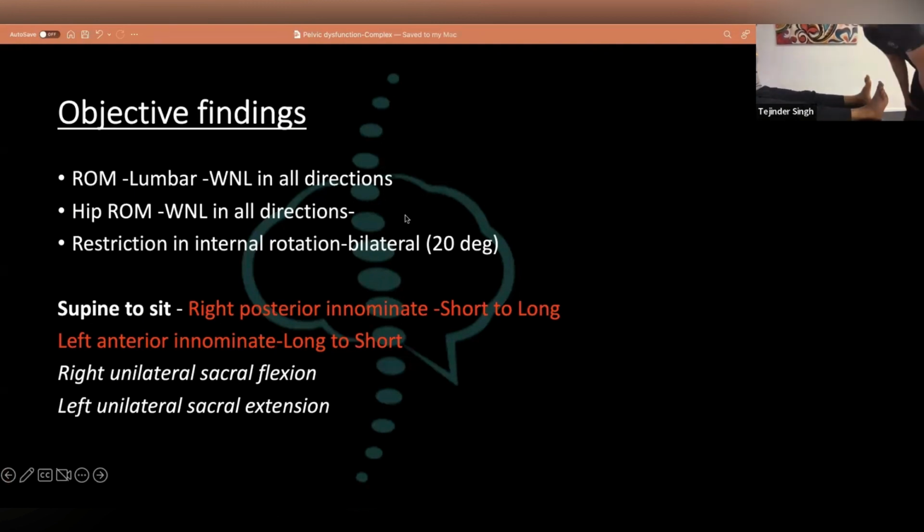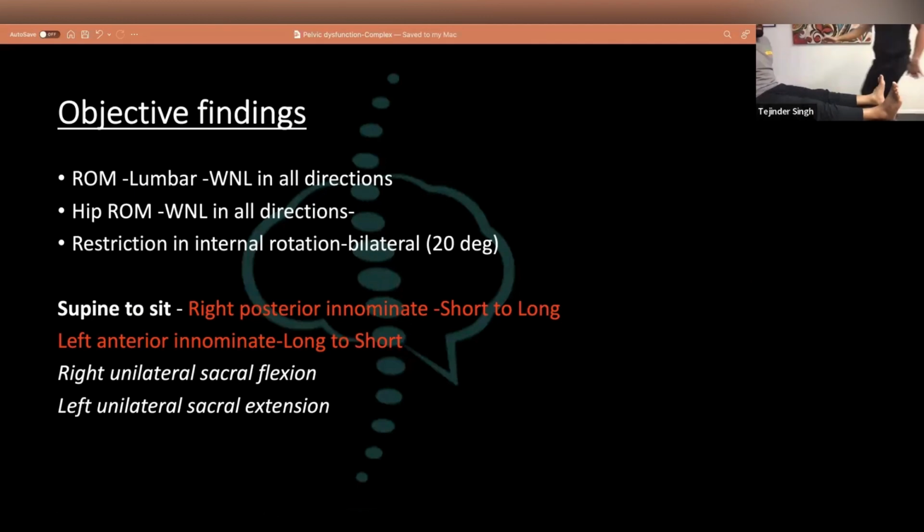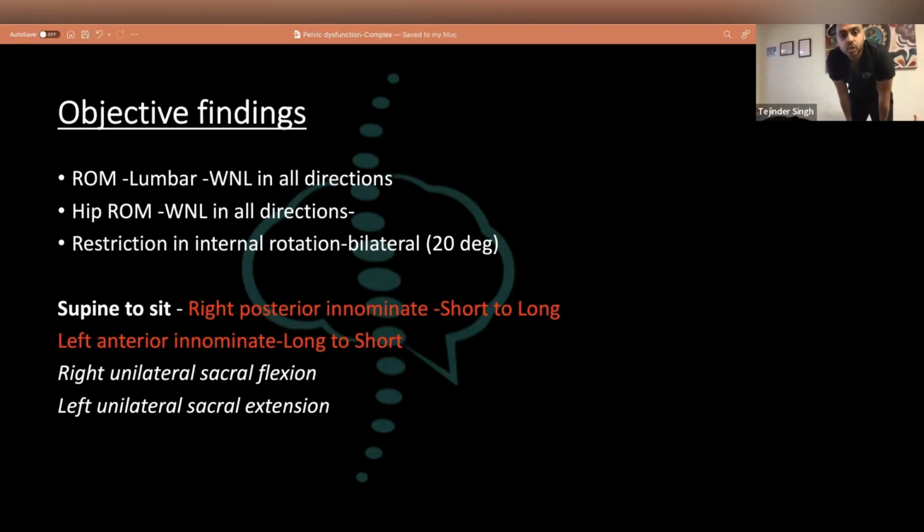If you remember the mnemonic, if the leg becomes short to long, it's posterior rotation. If it becomes long to short, it's anterior innominate rotation. Simply, if you're good with static palpation, you can just confirm your findings by palpating the ASIS, and you'll probably be able to see whether it's anteriorly rotated or posteriorly rotated. The idea is to perform multiple tests so that your diagnosis is accurate. And you can definitely combine Laslett's cluster as well.